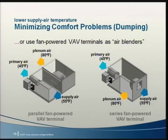Another approach to avoid dumping is to use either series or parallel fan-powered VAV terminal units to blend warm plenum air with cold primary air before it gets to the diffusers. In this example, the terminal unit uses its continuously operating fan to mix 80-degree air from the plenum with 45-degree primary air, so the diffusers discharge air at 55 degrees. This approach allows you to use low-cost diffusers with lower induction ratios, but remember, these terminal units add first cost and the unit fans consume energy continuously whenever the zone is occupied.